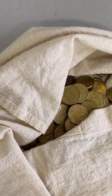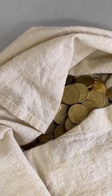I have a 2021 low mintage silver proof set. Awesome. That's cool.